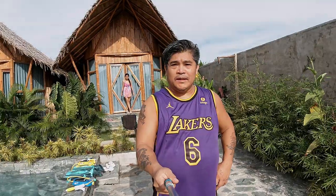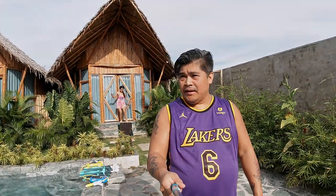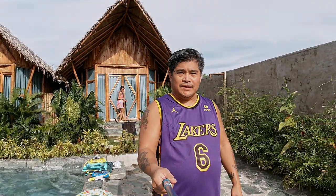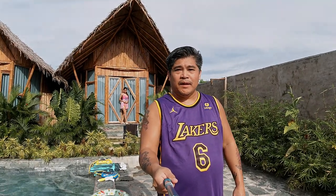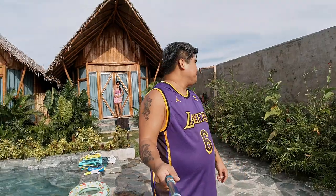Guys, good morning everyone. It's around 7:30 in the morning and today we are here in Moalboal, and this place is called Bambusa Glamping Resort. This is one of the latest glamping sites here in Cebu, and we came in here to check it out. So let's go.